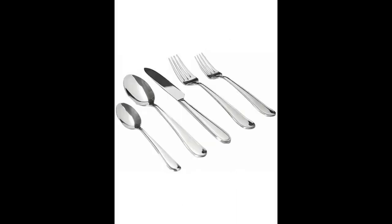I searched for the exact set and was so happy to find them on Amazon. Now I can have them to not only use for every day, but also, I can now have enough for a larger gathering.